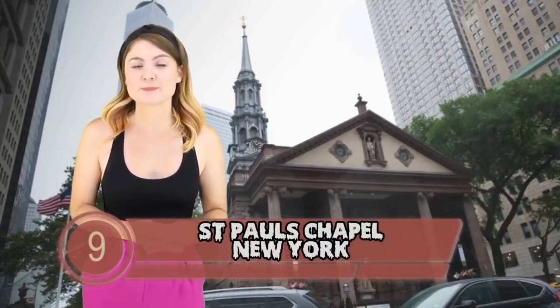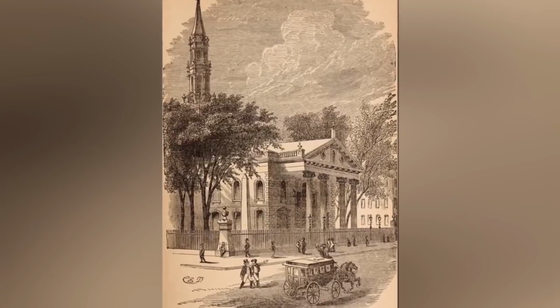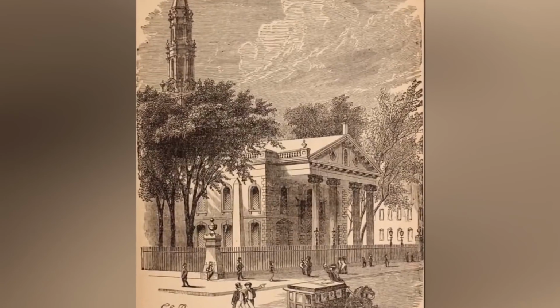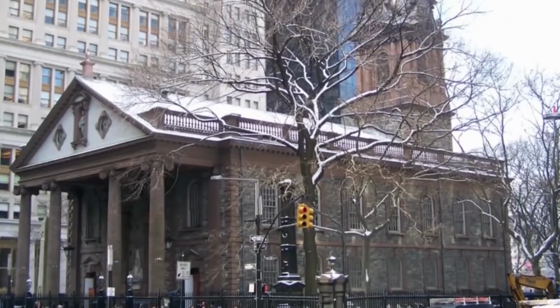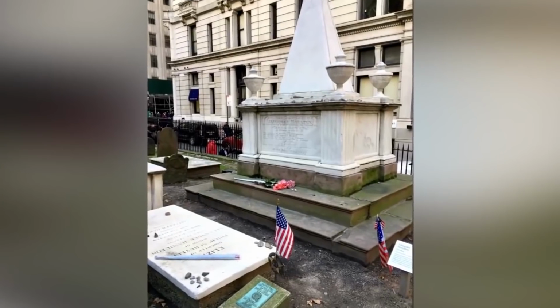Coming into number 9, we have St. Paul's in New York. St. Paul's Chapel is often named the Little Chapel That Stood, and when you see pictures of it, you'll totally understand why. Built in 1766, the chapel now sits among skyscrapers at the base of the World Trade Center. It's the final resting place of Alexander Hamilton, the place that George Washington prayed on his inauguration day.